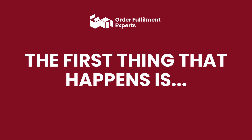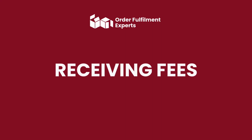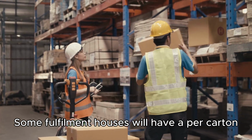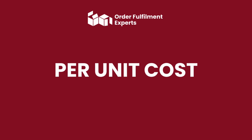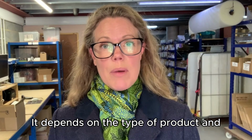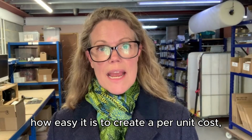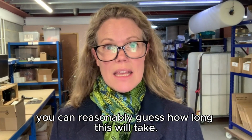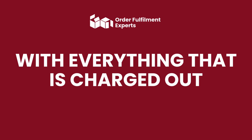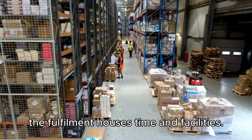So the first thing that happens is goods come into the warehouse. So the first thing that gets charged for is receiving fees. Some fulfillment houses will have a per carton or a per pallet or a per unit cost for that. Others will do it on an hourly rate. It depends on the type of product and how easy it is to create a per unit cost, and that depends entirely on whether you can reasonably guess how long this will take. So basically, with everything that is charged out, you're paying for the fulfillment house's time and facilities.